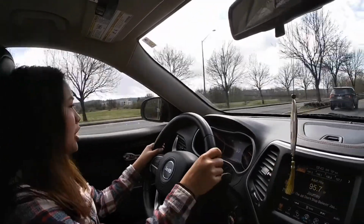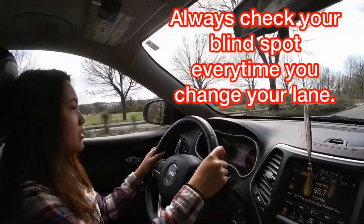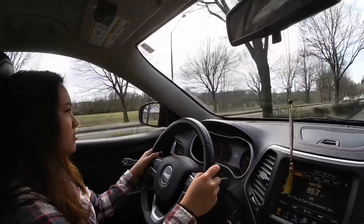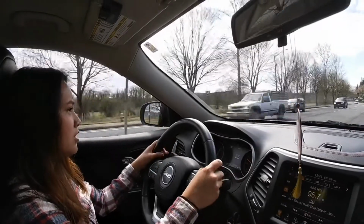It's a good one. Checking my left mirror, my blind spot, it's clear. Perfect. Good merge. What's that thing on the right? Important? There's a bicycle.